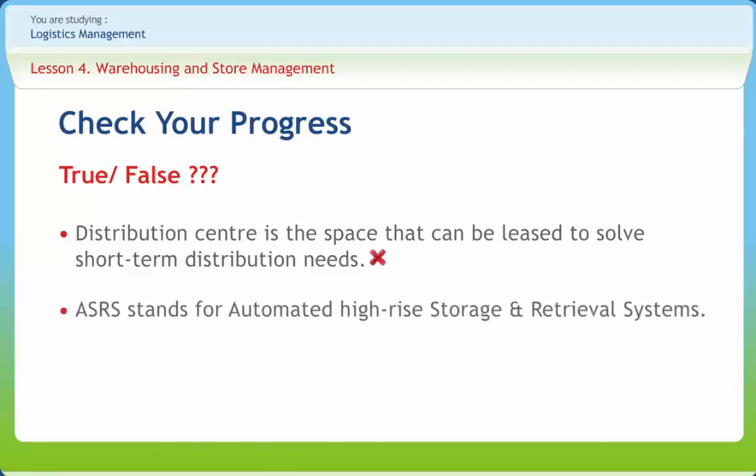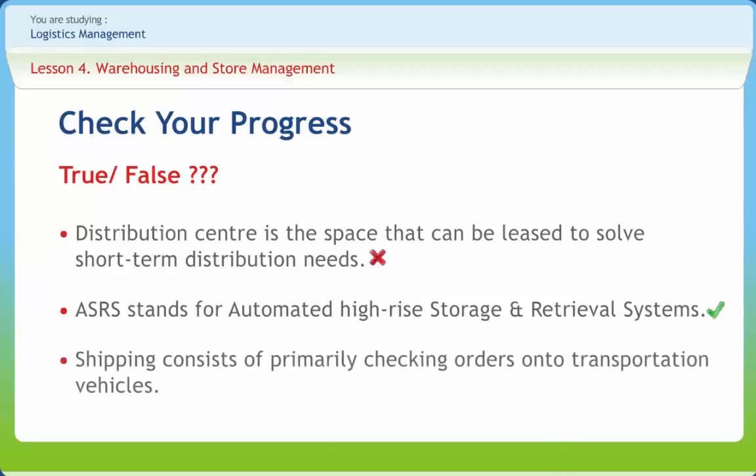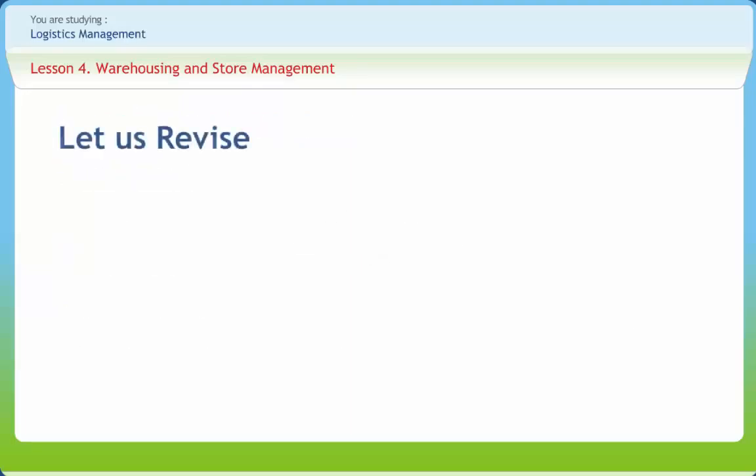ASRS stands for Automated High-Rise Storage and Retrieval Systems. True or false? True. Last sentence says that shipping consists of primarily checking orders onto transportation vehicles. True or false? False.